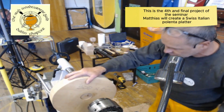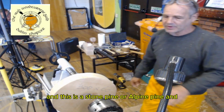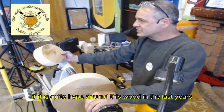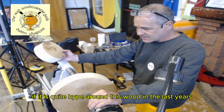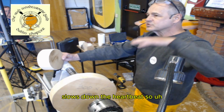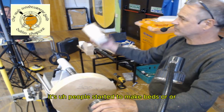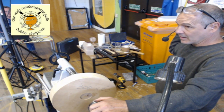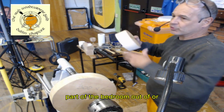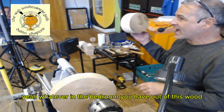Start with this piece of wood, and before starting I would like to talk a little bit about this wood. This is stone pine or alpine pine, and it is quite hyped around this wood in the last years because it is scientifically approved that it slows down the heartbeat. So people started to make beds or parts of the bedroom out of this wood.